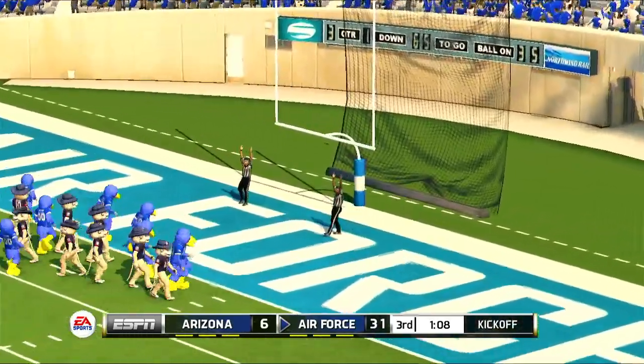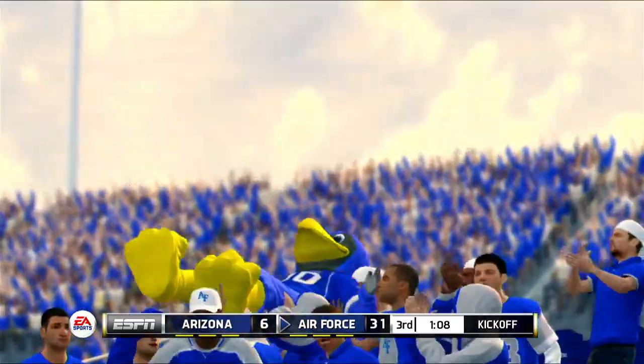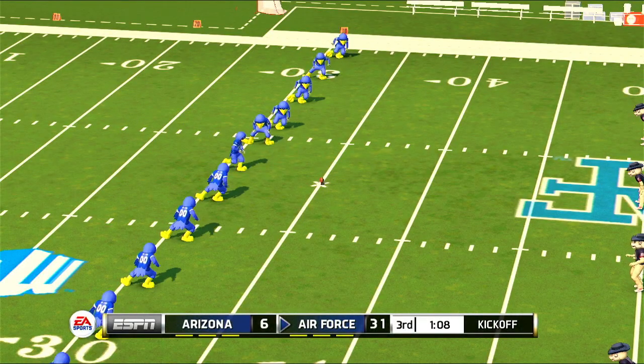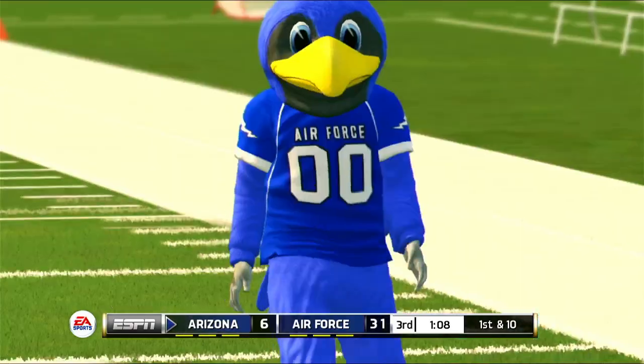And he adds the extra point. A 9-play, 76-yard drive, and they add 7 points to the scoreboard. So the score now, 31-6. Everyone's all lined up and ready for the kickoff. Nice kick, plenty of distance. And it sails out of the end zone for a touchback.